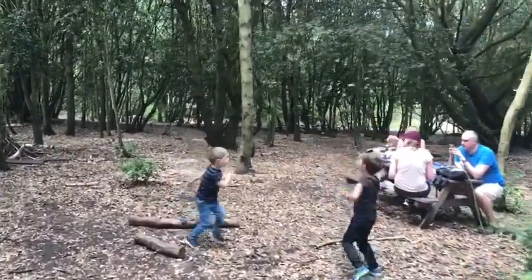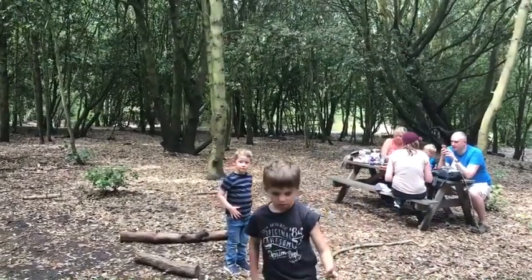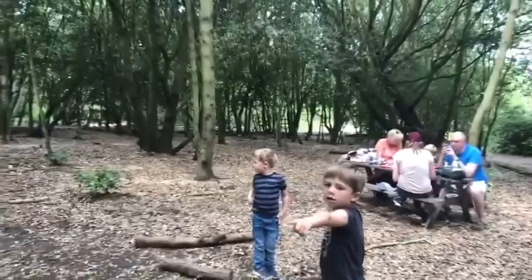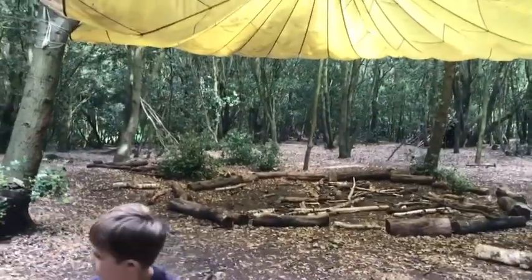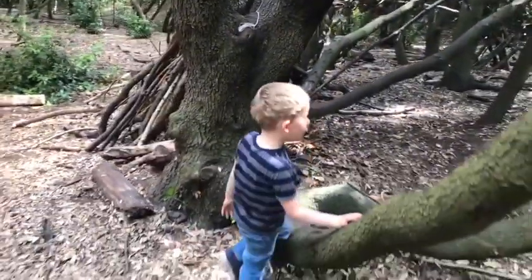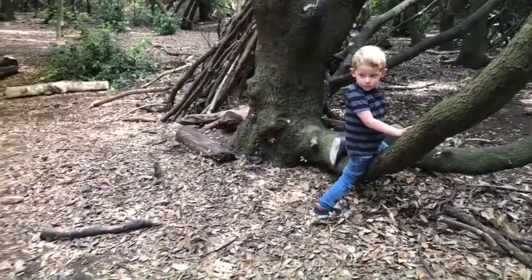Boys! We need to find another den. Can you see any more dens around here? Let's go and discover. Come on, Tobias. Let's go and find that other one. Kaka, come on. Let's go and find the other one.